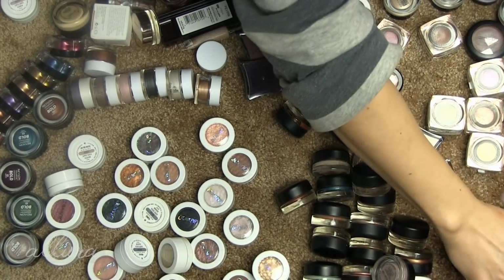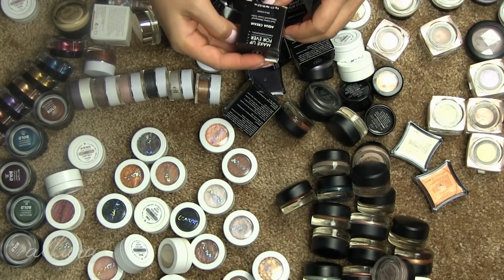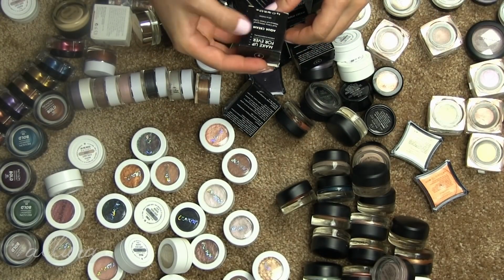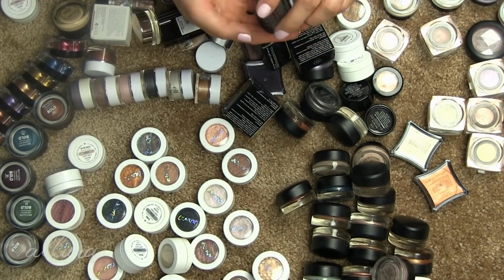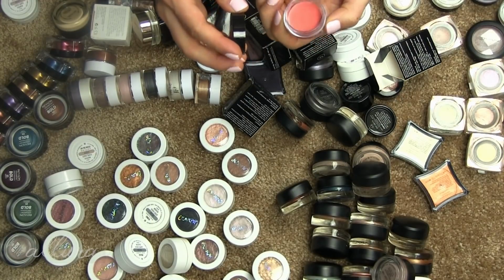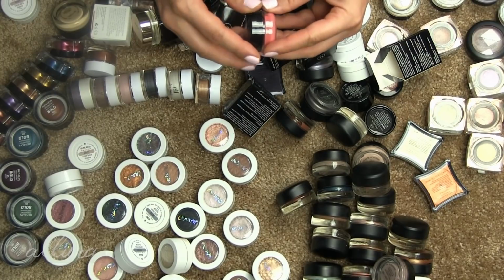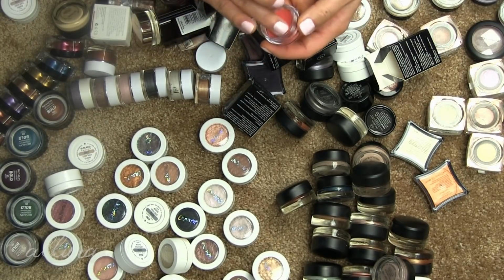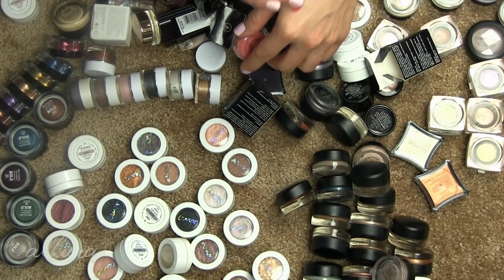Then over here I have in their boxes still a set of Makeup Forever Aqua Creams, and I don't believe any of these have been used. I'm just gonna do a quick check to make sure that they're not dried out. Ooh, they may be. Wow, that would be really sad if these were all dried out. Okay, no, they still definitely have creaminess to them.